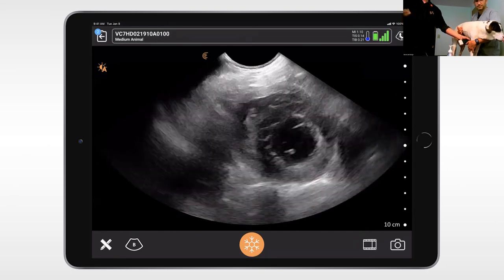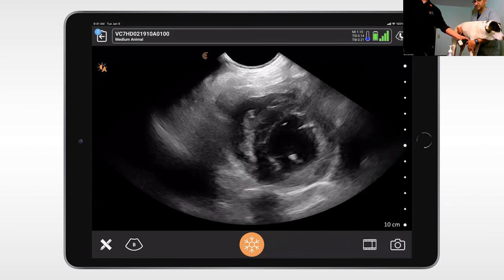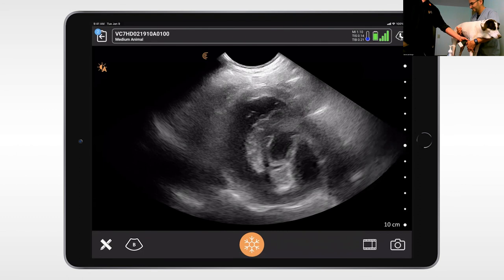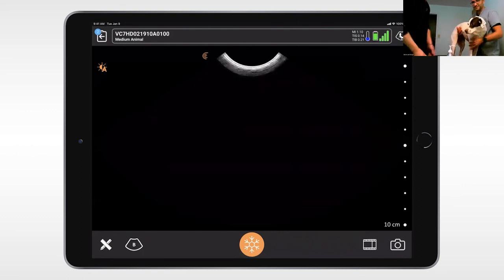And you can see we did that in literally 20 seconds by putting Cypress on the table and scanning in both short and long axis. So really simple to do. Hopefully you can see that on the demo, but definitely something that is super simple and easy to do.